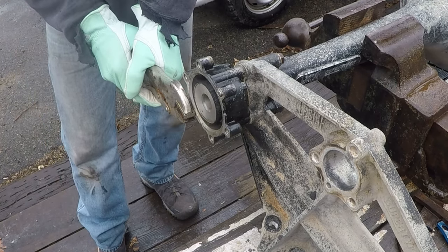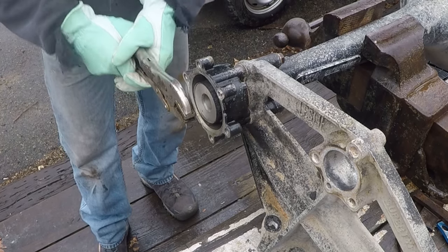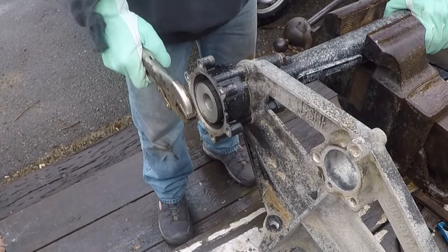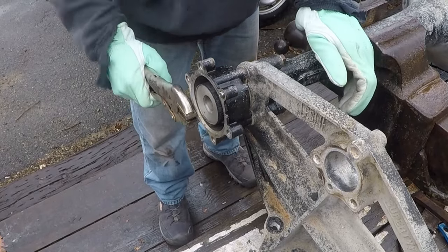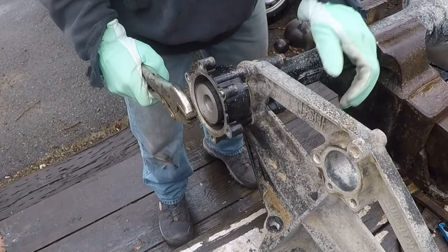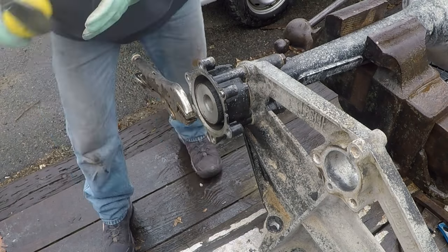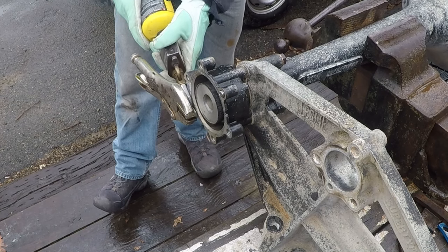Come on, hands. Back and forth, real easy. A little at a time, back and forth. Don't want to force it, because you can break these ears off real easy too. You don't want that to happen. It's moving. Give it a little taste of spray again. Heat it up again. Even the torch don't like the dampness.